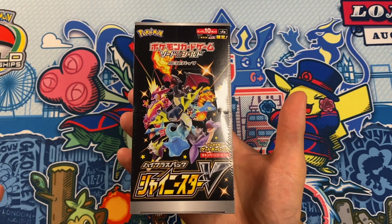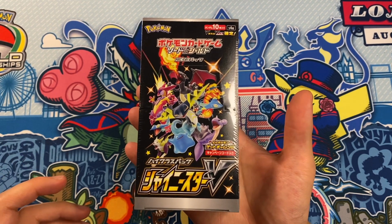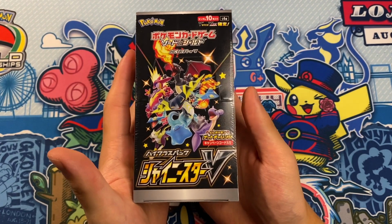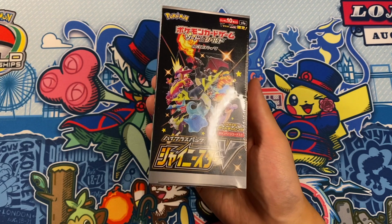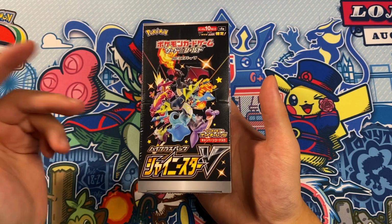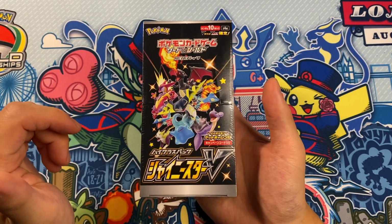Both of those in PSA 10 are still holding decent value. Not that high for the Skyla maybe. But this box, I have to say, is extremely common, which may be why it is a high price at 120, 130 pounds, but it's sort of stagnated there since its release. Because this set is almost 3 years old now. So that's number 7, Shiny Star V.